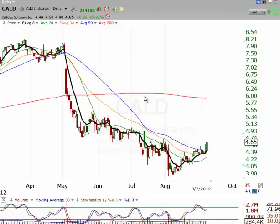CALD. Another rounded bottom breakout. We've got a great day Friday. We want to follow this up on any strength, and of course for you PBO buyers, look for anything to the right here.